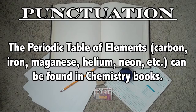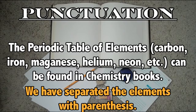The periodic table of elements (carbon, iron, manganese, helium, neon, etc.) can be found in chemistry books. As you can see in the sentence, we have separated the elements with parentheses. They don't have to be there, but they are examples.